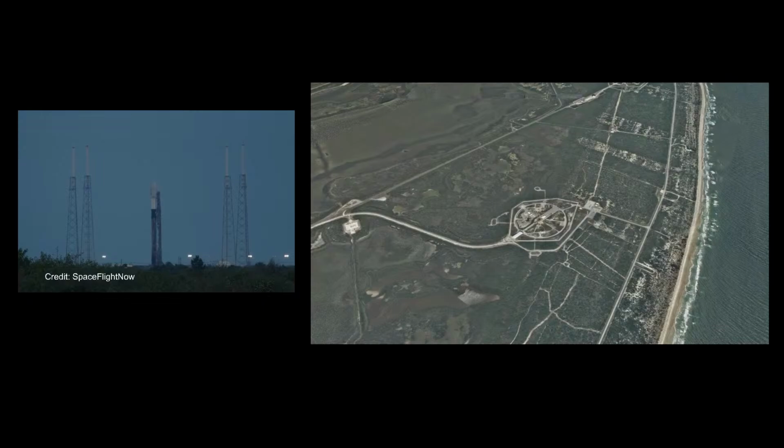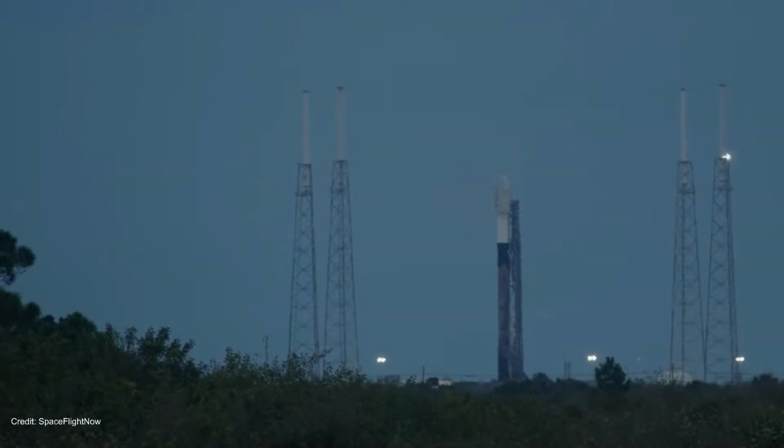We're just waiting for the SpaceX Falcon 9 launch. We're just under 21 minutes for SpaceX to start their official live stream, so we'll be switching that in just a little bit. 91 viewers, that's pretty cool. Thank you so much. This is a live view from Cape Canaveral.